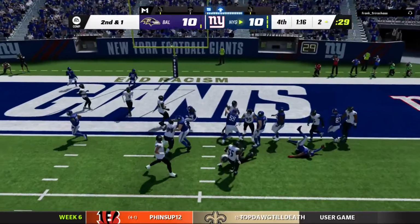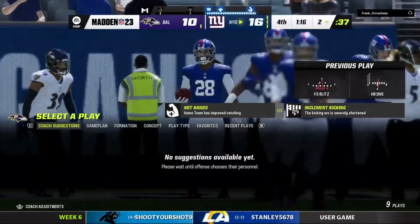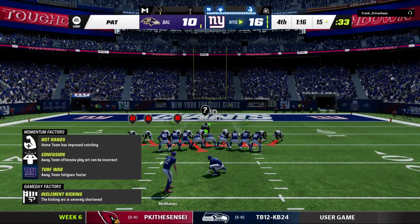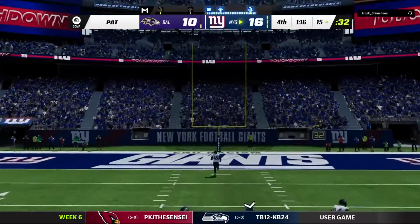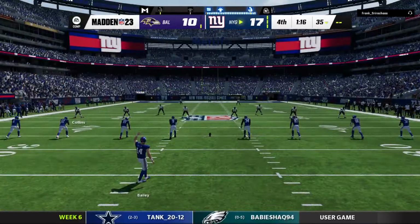Here's Cook again. And he will take it on in for a giant touchdown. James Cook, his 5th rushing touchdown now on the year. And the Giants go nearly the length of the field and finish it off with 6 points. Extra point from McManus is good. And that makes it a 17-10 score.